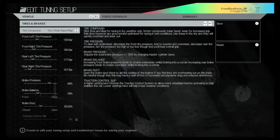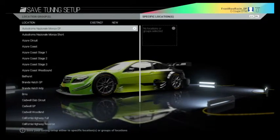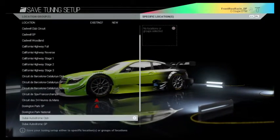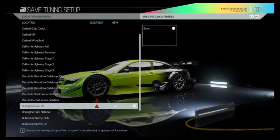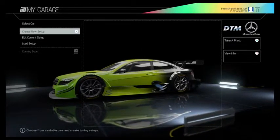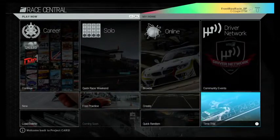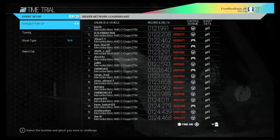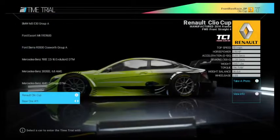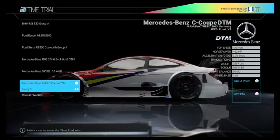So I'm going to go into edit current setup. I'm going to save it. I'm not going to save it to all the tracks. I want to save it to just Donington, because the car setups are going to be different from track to track. So save it to Donington Park. I mean, one of the things I would say is, if you do find a car setup that you like, then by all means stick it on the car for all of the tracks, and then go and adjust it as per when you go on that track.